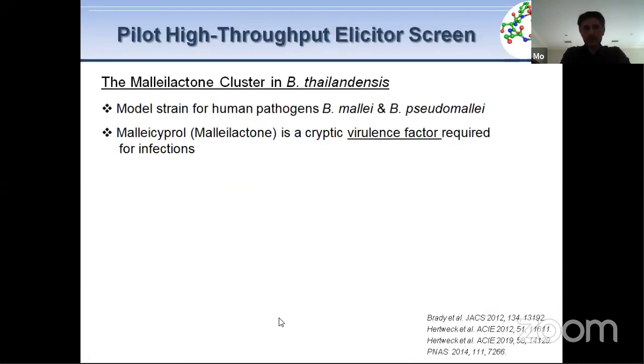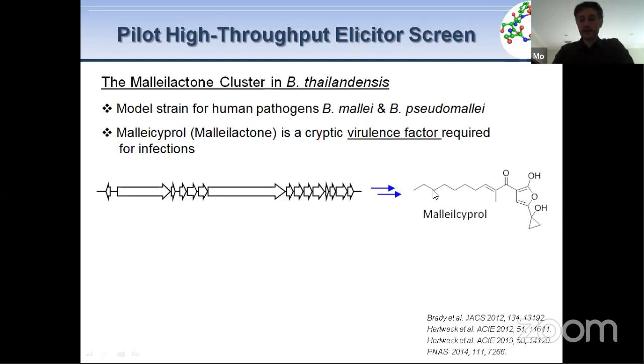And so to test that idea, we chose a model organism and a gene cluster. We chose Burkholderia thailandensis, which is a non-pathogenic model for these bioterrorism pathogenic agents. It also has many silent gene clusters and is genetically tractable. Within B. thailandensis, we chose the malleilactone gene cluster. This is a cryptic virulence factor. It's required for virulence and only activated upon infection. And because of its role, it had been heavily studied by the Brady and Hertweck groups, and the product had been characterized. And so it provided a nice proof of concept case to us.